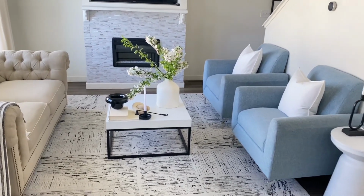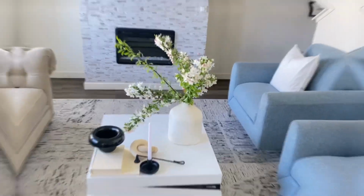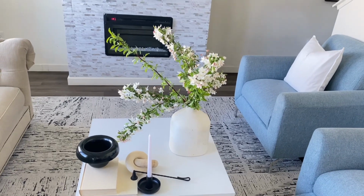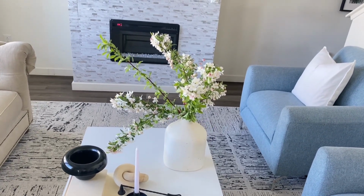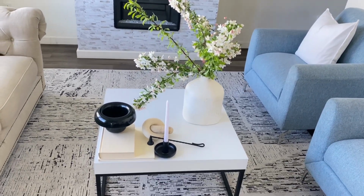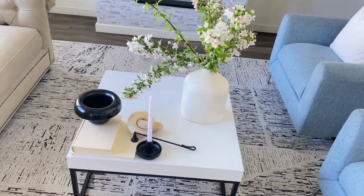And let's come close to the table. I love those flowers. I just think they're so pretty. The pink that is peeking through, and the greenery, I just cut it and placed it in there, added some water, and good to go.